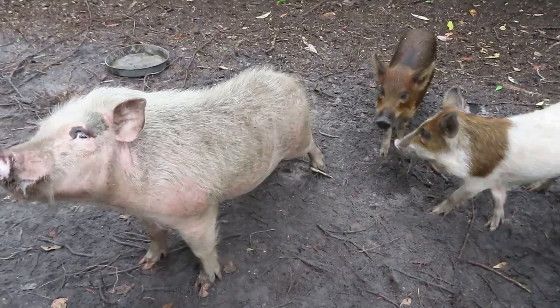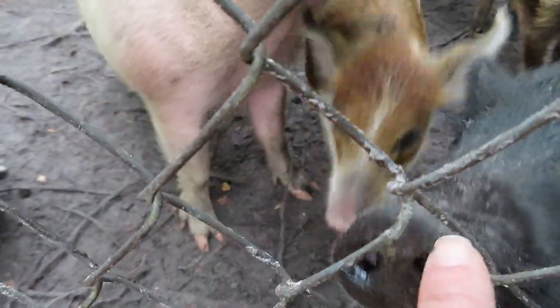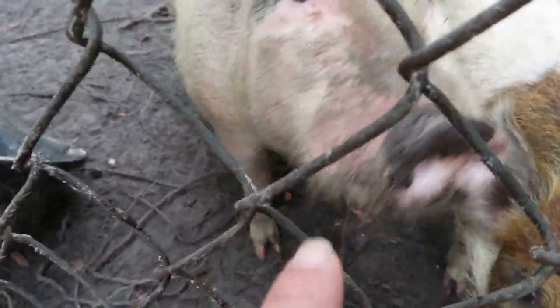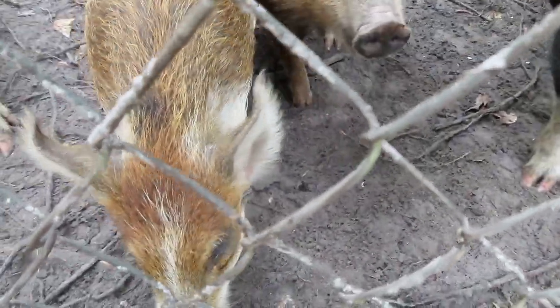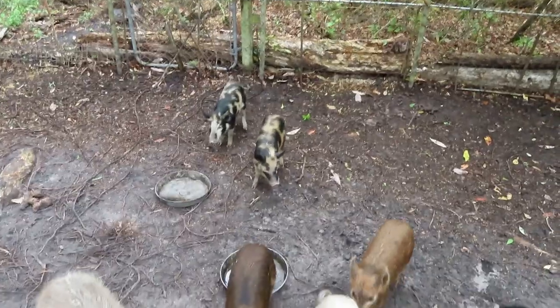What's this? You let me touch you. You let me touch your little nose. Come here. Can I touch you? Hi. These are the new guys. These are the young guys. The little babies, and they let me pet their little snouts. You let me pet your sweet little snouts. They're getting so big, guys. Look at these guys. They're adorable.